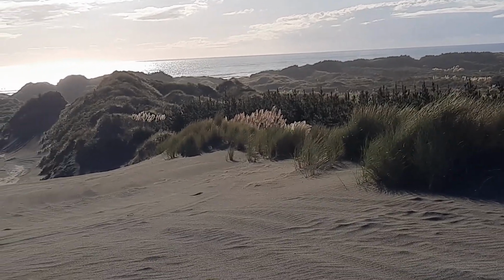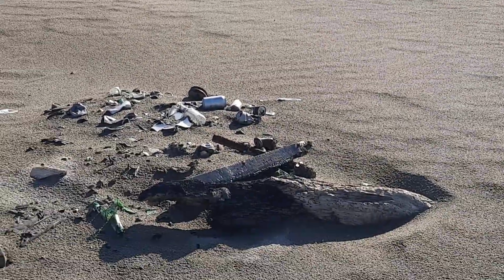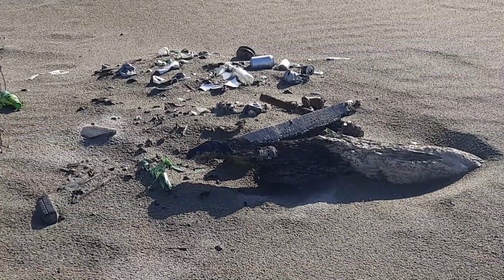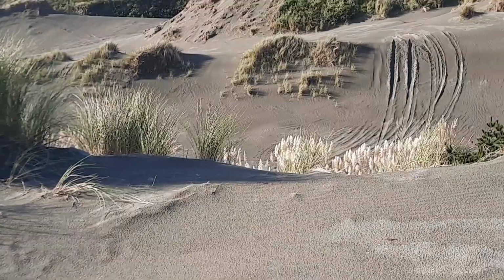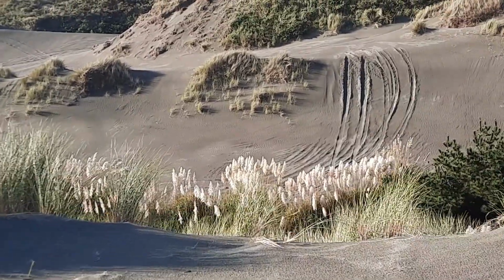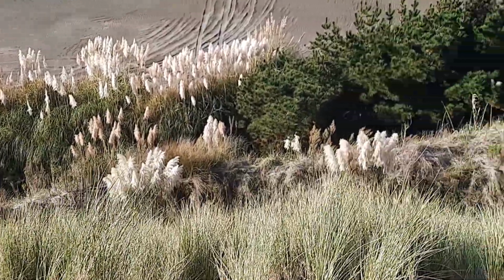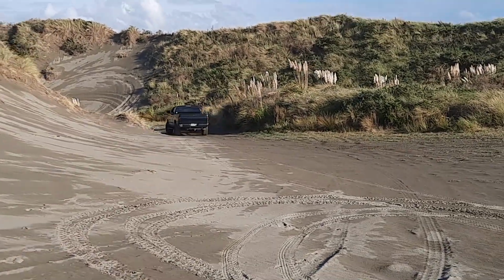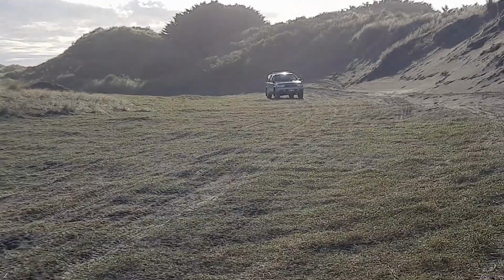I'll do a bit of a circle around back to the beach again and then walk on home. Some people obviously don't appreciate natural places as much as other people do. I don't have anything to carry all that stuff out in, so I'm going to have to leave it. So, off we go. I thought I heard a four-wheel drive. Here comes another one.